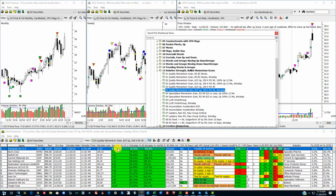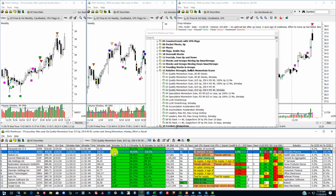Okay, let's look at the intraday version of this. EverQuote's on top. Nevro Corporation is number 2. Intraday change is 4.37. It's up near the top of its daily range on heavy volume. This is a specialty pharma biotech stock.